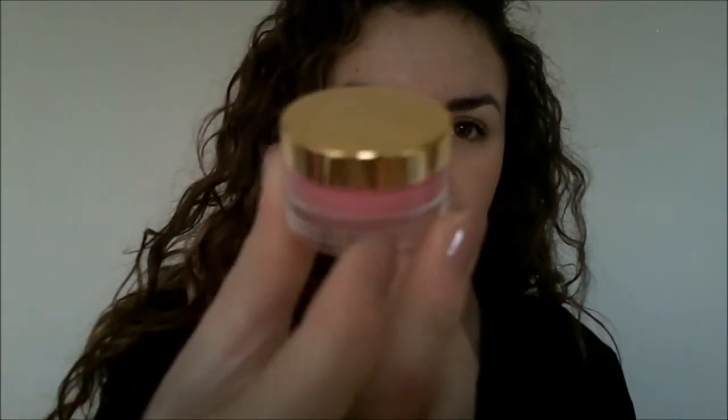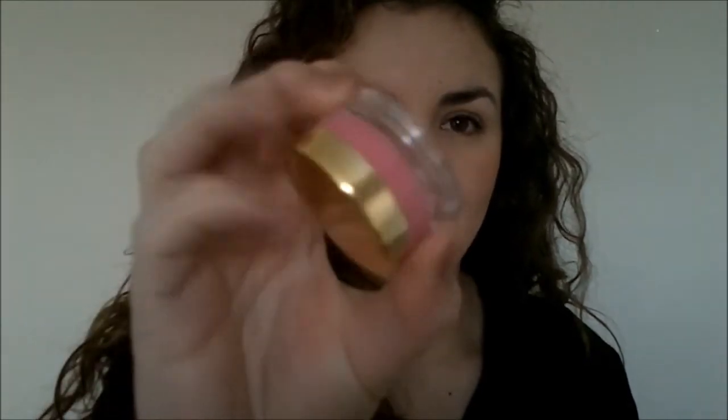Then last couple of bits, I've got a cream blusher here. This is a Guerlain one. I can't remember what this is called, but it just comes in this tiny little pot. It was like a little sample stack that I got, and I'll just take that with me to dab on the apples of my cheeks before I get off, to make myself look a little bit healthy. And then I've got a small mascara here.